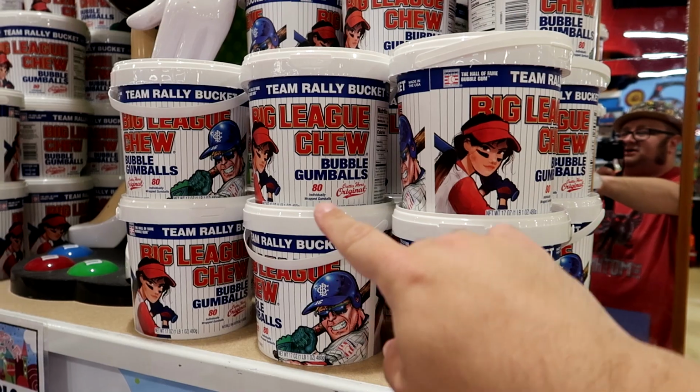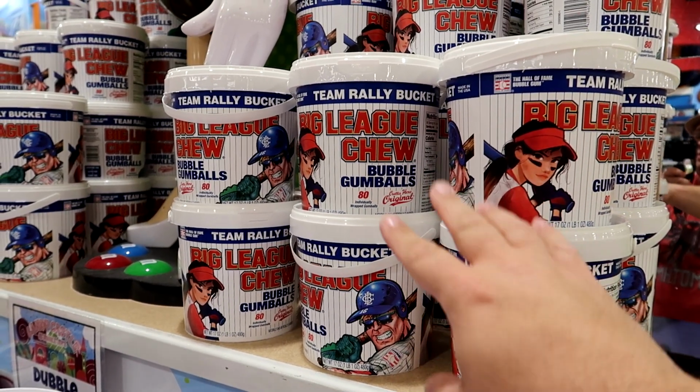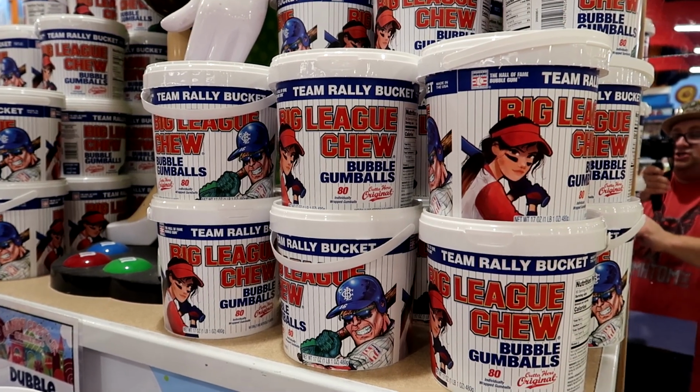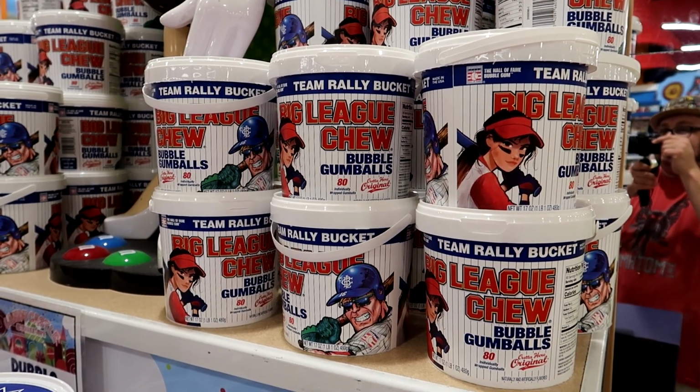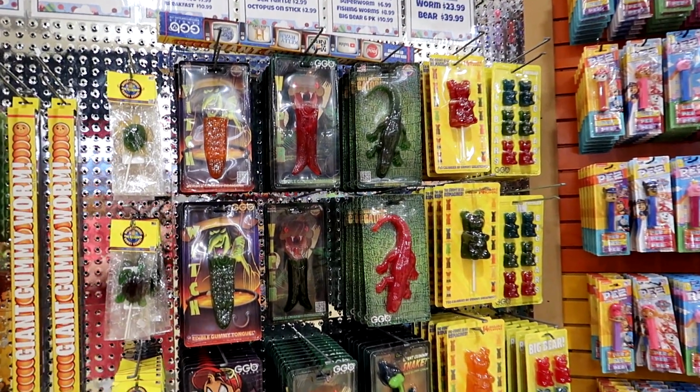This was originally marketed as like chewing tobacco for kids. It's bubblegum shredded like chewing tobacco, so you could chew tobacco like a baseball star. What's truly spectacular is their gummy selection.